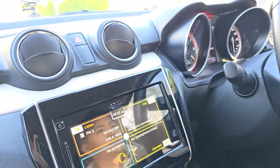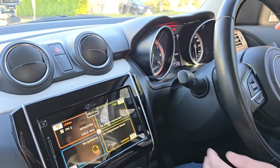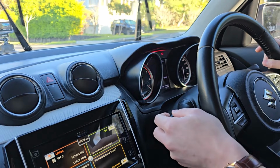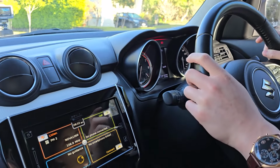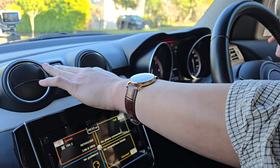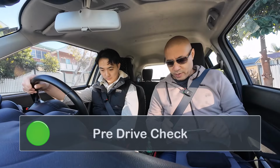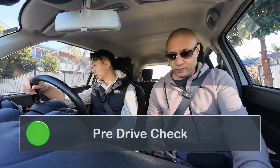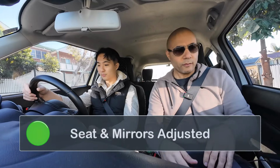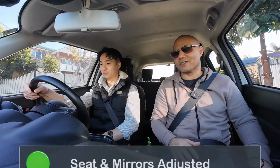Okay, so before we start, I'll just ask you about two of the car controls. If you can please show me how you activate your wipers. Okay, perfect. And how do you activate your hazard light? Beautiful. Okay, cool. Your seat and your mirrors are all adjusted, right? Yeah, they look good to me. Okay, cool. And they're pretty sensitive, right? Yeah, but you get used to it after driving a bit.